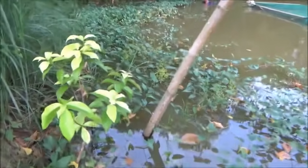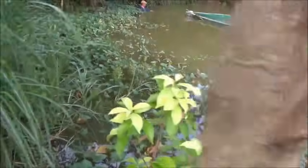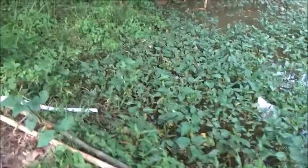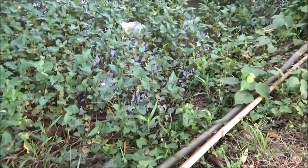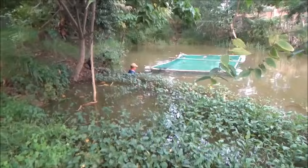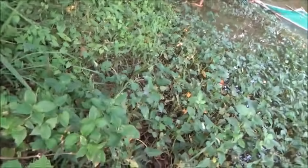My mangosteen is growing. This is mangosteen, guys. See? Growing now. But the rambutan here, I don't know. People here don't know what a rambutan plant is, maybe because they cut it. I planted one here and they cut it.